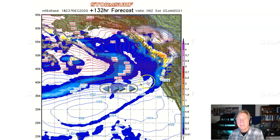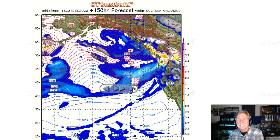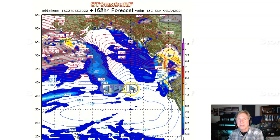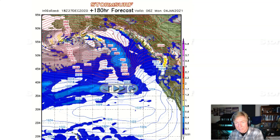Another one behind that, pushing in maybe Friday night for Northern California, making it to the Golden Gate right there, midday Saturday, but no further south. And then building into Sunday with a pretty healthy snow event, it looks like, maybe for the Tahoe region through the day Sunday, and then starting to fade on Monday.